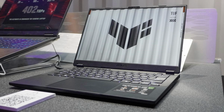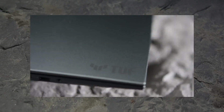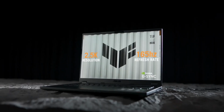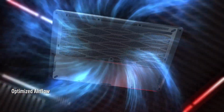When we weren't using it for gaming, the A14 used NVIDIA's Advanced Optimus and switched to the integrated graphics, managing to squeeze out 10 hours and 4 minutes of life on our battery test, which involves web browsing, streaming, and browser-based graphics tests. The speakers are a bit quiet, but we appreciated the travel-friendly design.